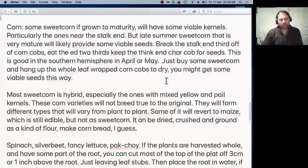But if the sweet corn's not mature enough, if it's quite young and sweet, quite often you get the thing where the kernels on the stem end are quite well formed, but the ones at the other end are a bit small and pale. They're not fully mature. Alternatively, sometimes you buy sweet corn that's very yellow. Like when you peel it, it's very yellow. You don't have those mixed pale ones. Those darker, more plainly yellow sweet corn are probably more viable.